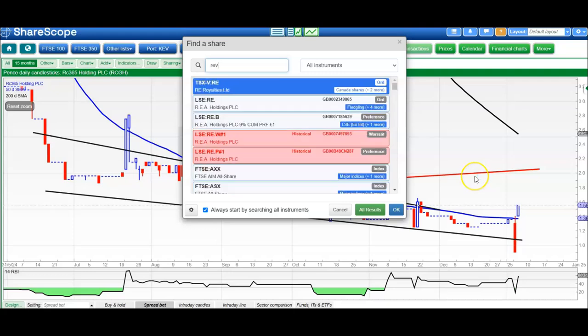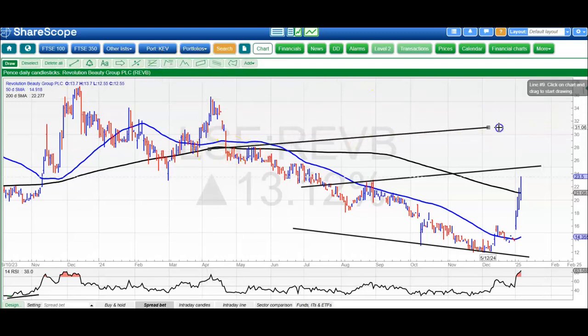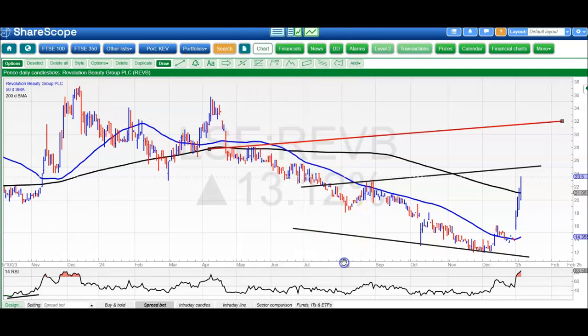On to Revolution Beauty, and here you can see that we're not far off our target there. We had an unfilled gap to the upside, which is one of our favourite setups. 25 pence, the top of that broadening triangle, and looking for that at least while we're above the 200-day line at 21 pence. Best case here, I suppose, is that we fill the gap up to 33 pence from back in April, but maybe at this stage that could be a little bit optimistic. But there we are. We have a potential line there to shoot for if we can get through 25 pence relatively quickly, with the key here staying above that 200-day moving average.